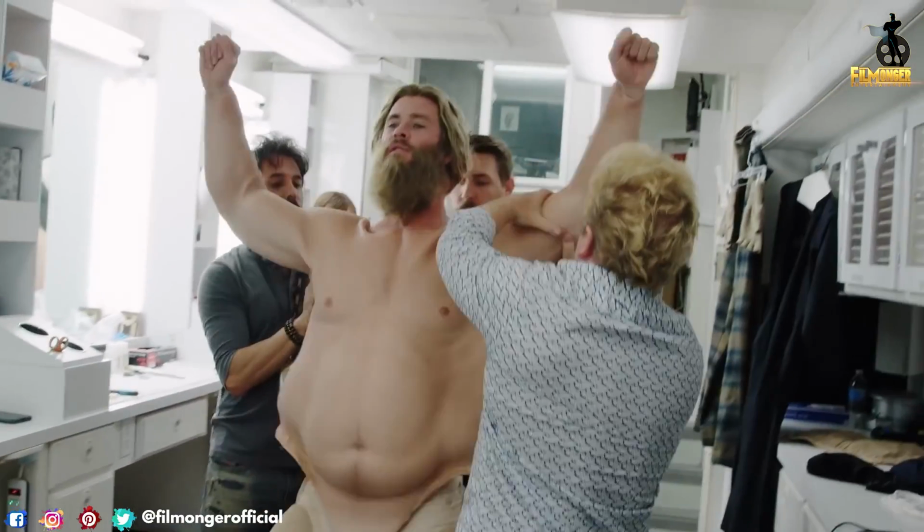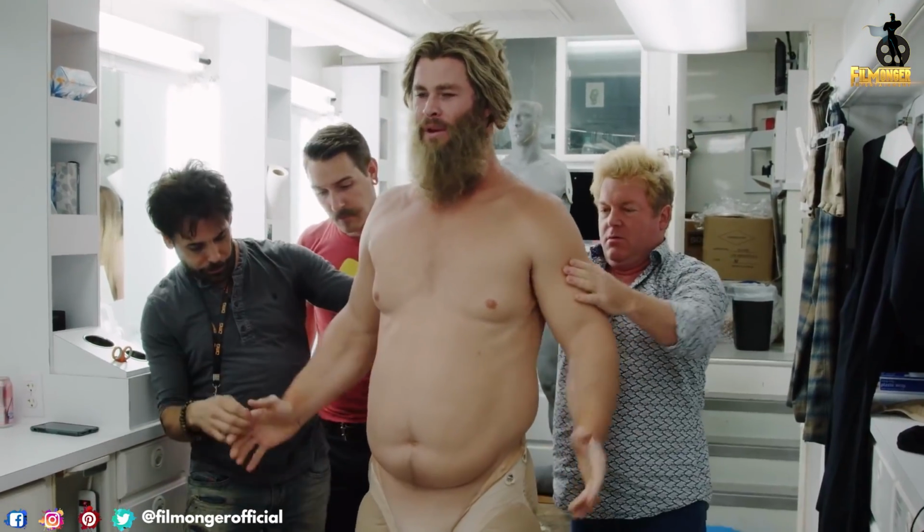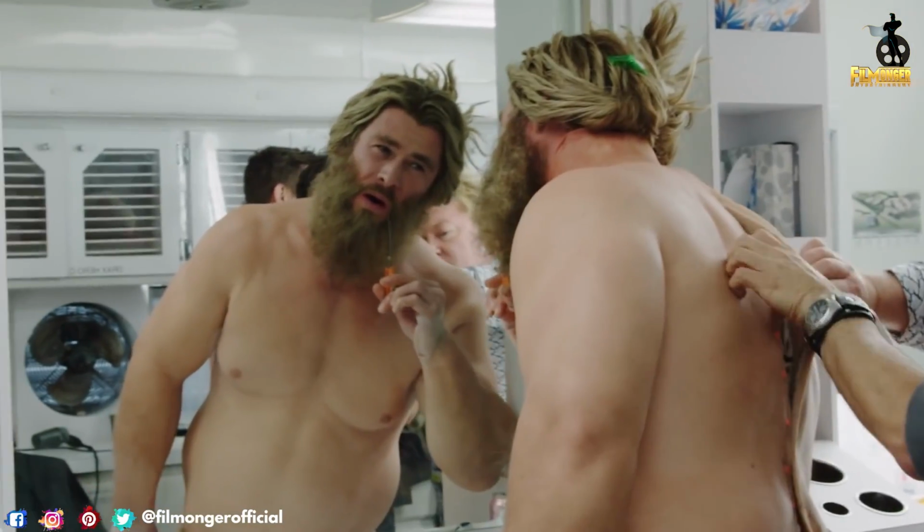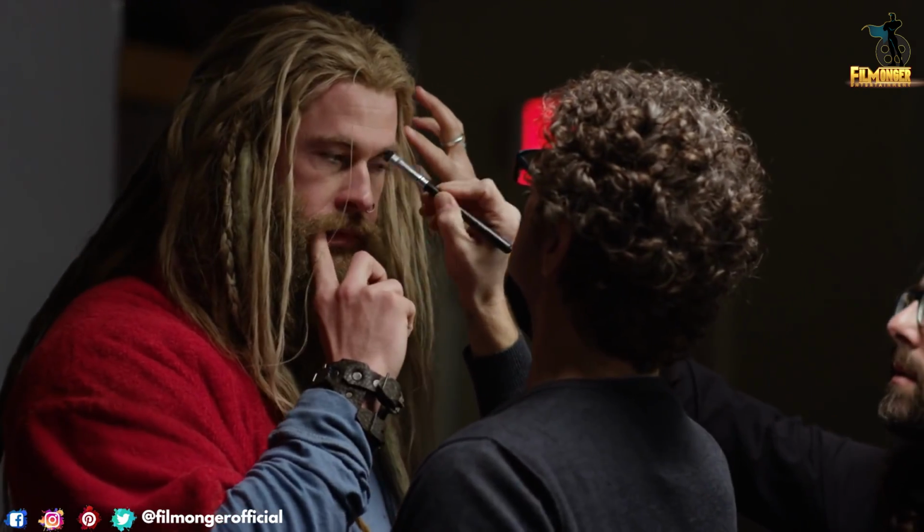As revealed in the behind-the-scenes looks for Endgame, Chris Hemsworth did not have to gain weight for the role of Fat Thor, although the effects to achieve the look were all practical. As recalled by the actor himself, he wore a fat suit that weighed around 60 to 70 pounds.